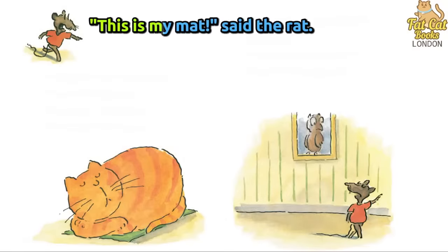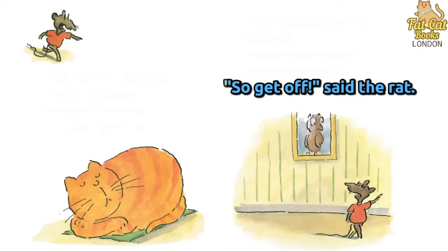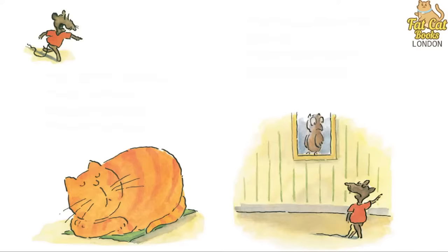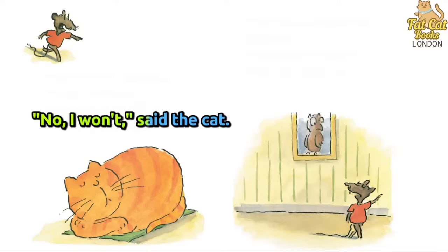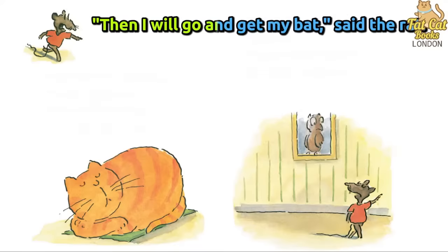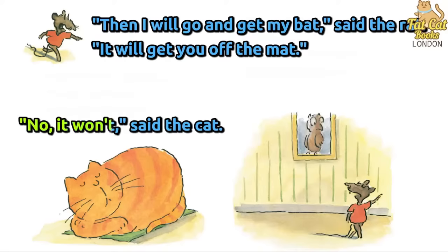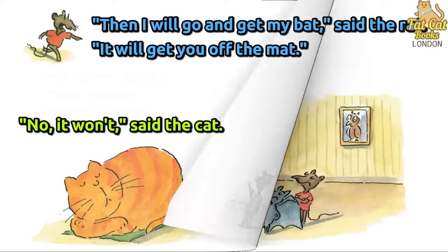This is my mat, said the rat. So what? Said the cat. So, get off, said the rat. No, I won't, said the cat. Then I will go and get my bat, said the rat. It will get you off the mat. No, it won't, said the cat.